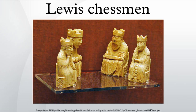The Lewis chessmen are a group of 12th-century chess pieces, along with other gaming pieces, most of which are carved in walrus ivory. Discovered in 1831 on the Isle of Lewis in the Outer Hebrides, Scotland, they may constitute some of the few complete, surviving medieval chess sets, although it is not clear if a set as originally made can be assembled from the pieces.